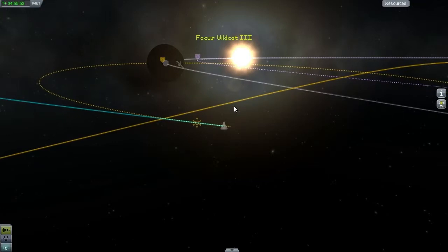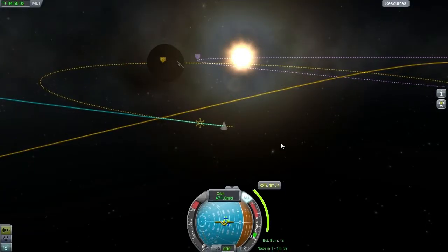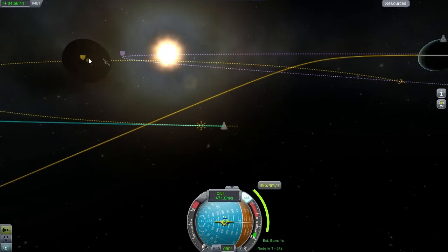So it's not a long burn. It's only going to be about 20 seconds, I think. It's not going to take much. We're not going very fast anyways. So I'm going to burn here, and when we get a little bit closer, we're going to want to burn closer to our periapsis as well to draw this back around. And the reason we're going to burn close to our periapsis is if we burn close to the periapsis, it will not move this as much as it would if we burned from the apoapsis, because that would just move it really far in. It's a huge change in speed. So the closer we get to our periapsis to burn, the less change in speed we have to deal with.